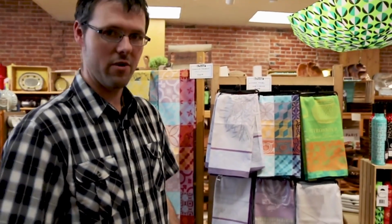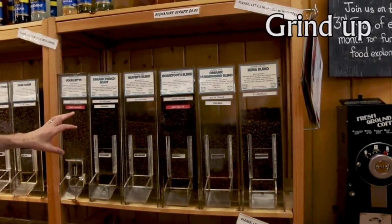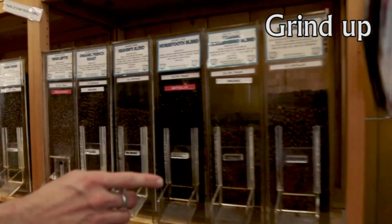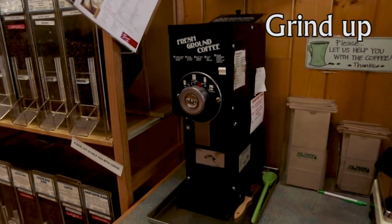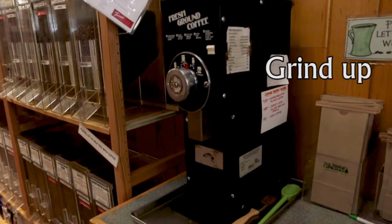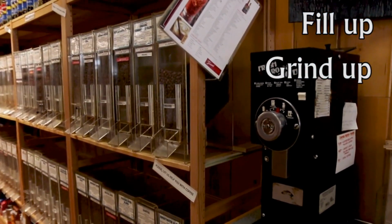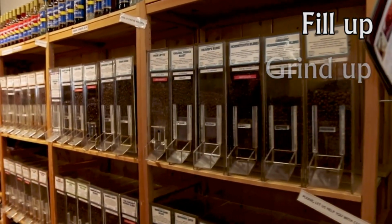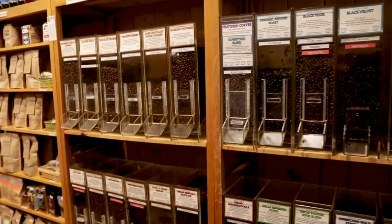You can see all these different wonderful items they have here. Also, the cool thing about this store is they have coffee. A lot of people like to grind up, that's another phrasal verb, using a machine like this one over here to the right. They grind up coffee. A lot of Americans like to grind up their coffee, and they like to drink their coffee. They fill up their coffee cups with coffee. They grind up the coffee first, then fill it up. There are a lot of different flavors of coffee here in the U.S.